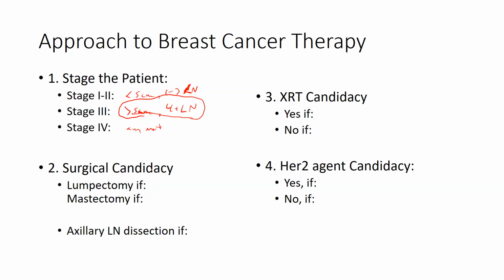Okay, so depending on the stage, our surgical evaluation changes too. Lumpectomy is if you're less than 5 centimeters or less than 4 lymph nodes. Oh my God, those are the same cutoffs as stage 3. So again, that's really the only one that you have to know. I'm trying to make this as easy to remember as possible. Mastectomy, if they're greater than 5 centimeters, or if they're greater than 4 lymph nodes.